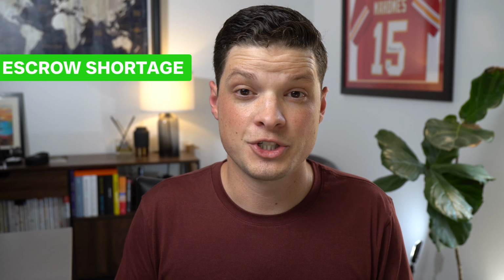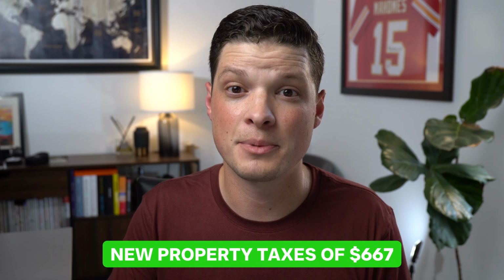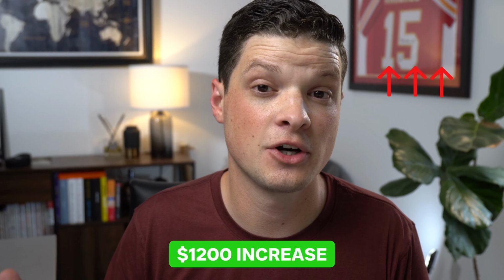And for your escrow shortage, if you went with option number two, where you pay it out evenly over the next year, your payment's going to increase by that amount, plus the new property taxes of $667. So it's going to make your payment go up by over $1,200. If you went with the first option of paying the amount in full, your payment's only going to go up to the $667 based on the new property tax value. So knowing this information, if you can set aside enough money come end of year to where you can pay that amount in full, then you're not going to have a $1,200 increase on your payment.